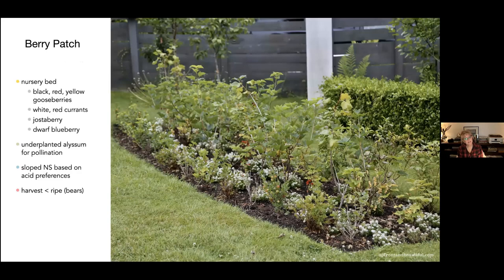You might want to plant a tiny berry patch. This was meant to be a kind of holding area for berry bushes, but it ended up being like they just set fruit right away. I think because we had put pollinator friendly sweet alyssum on the ground as a living mulch, and we just had fruit set, and it was crazy, so we couldn't move them, but we will move them this fall, I think. We have blueberries, jostaberries, three colors of currants, three colors of gooseberries, and they look after themselves.